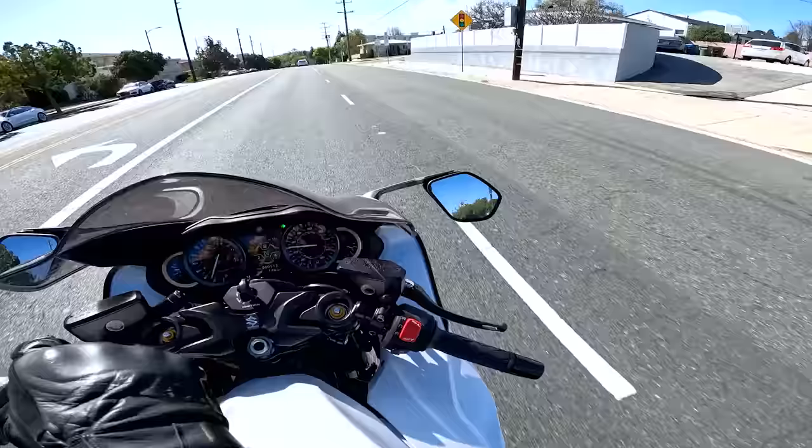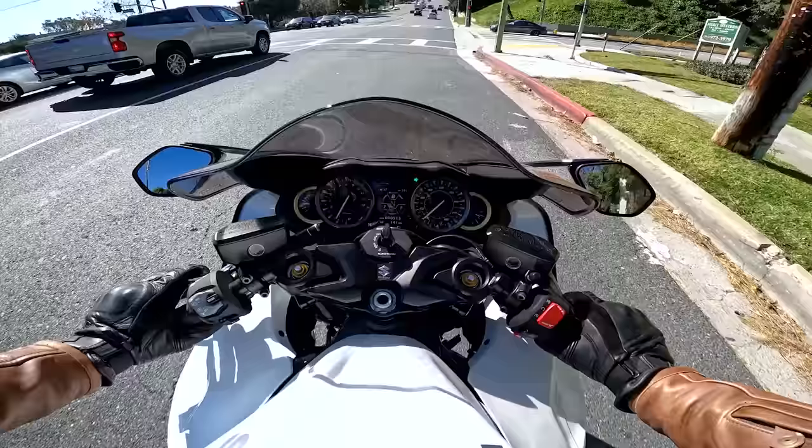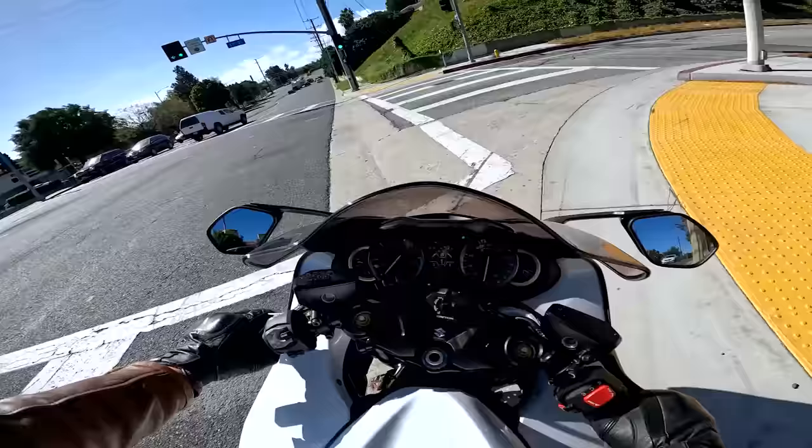You might have seen a little LF, I think it is, on the dash there, which is lift control, or something like that, wheelie control basically. So when I accelerated just then, the bike said, no, front wheel, you stay on the ground.